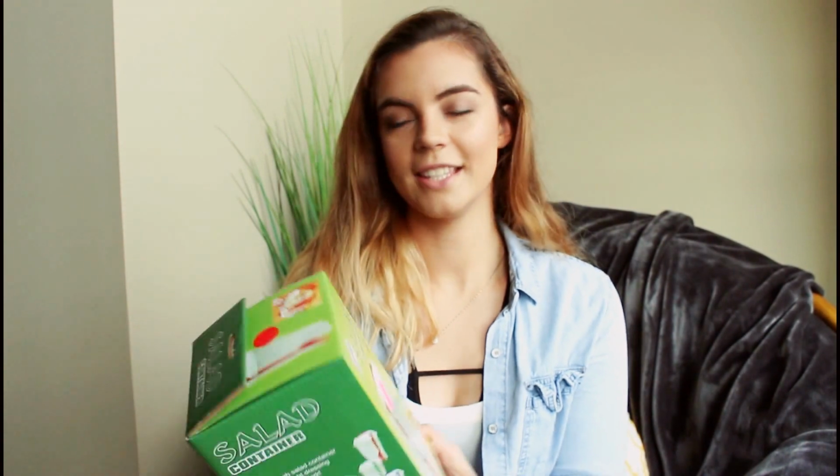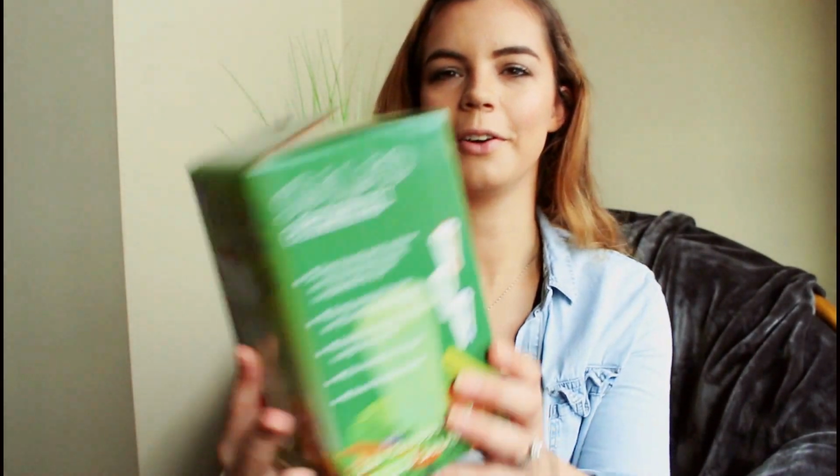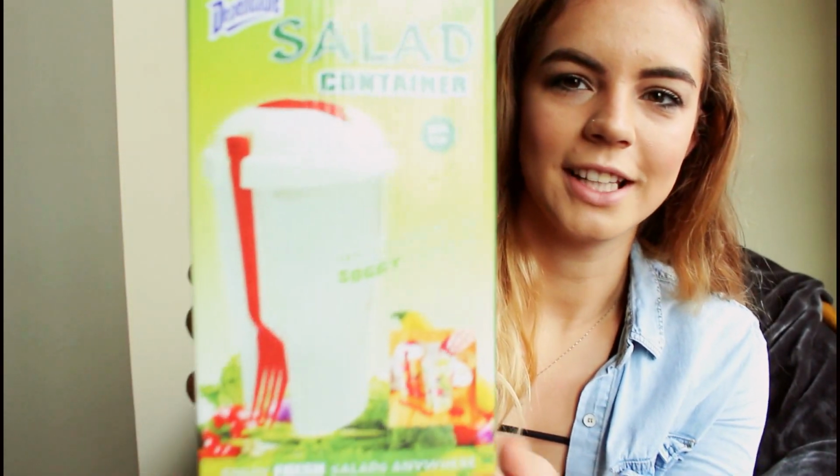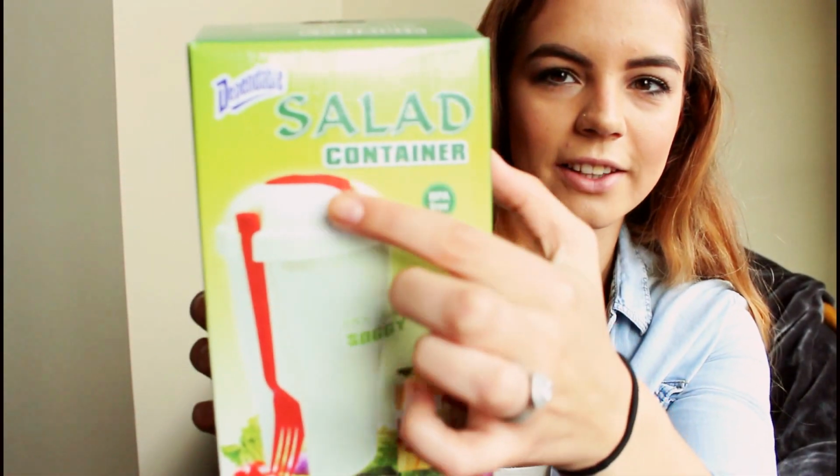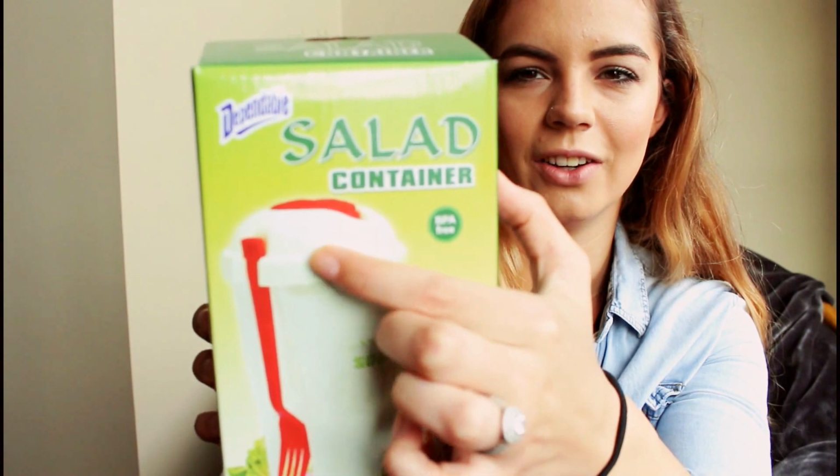Another thing that I love that I got is this salad container. I don't know if you can see in here. It's like a big kind of plastic cup. The lid has a little spot to put the dressing in, a little container, and it has a fork. So this is exceptionally good if you make a big salad, or it doesn't even necessarily have to be salad.